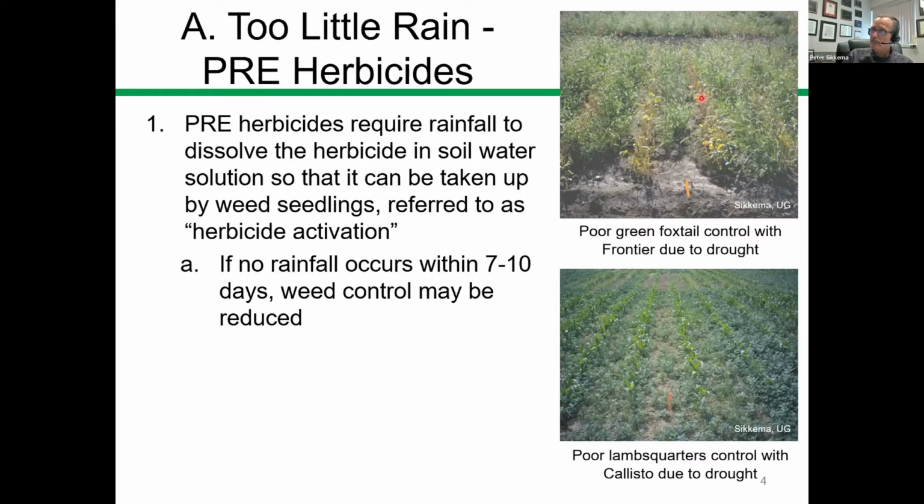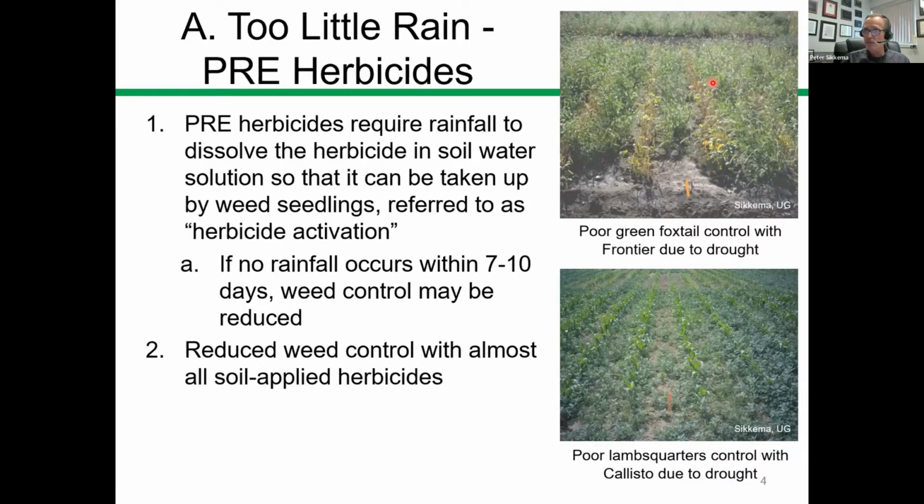If you look in the pictures on the right-hand side of the screen, notice here, this is poor green foxtail control with Frontier. And in the bottom right, it's poor lamb's quarters control with Callisto. I want to say immediately, I think Frontier and Callisto are good herbicides. But in these 2 experiments, which were conducted in my research program, there was no activating rainfall after application. The herbicide does not get dissolved in soil water solution. It's not taken up by the developing weed seedling, and you end up with poor control.